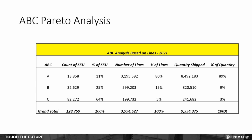That's right. 80% of your volume should come from 20% of your SKUs. Guess what? Pareto's analysis doesn't work here. Actually, only 11% of their SKUs drive 80% of their volume. So what that really means is you better figure out how to solve the problem for those 11% or 13,800 SKUs. So that was number one aha.